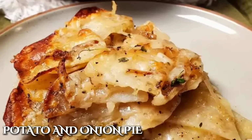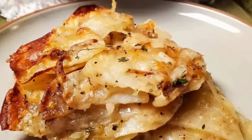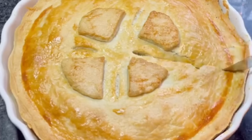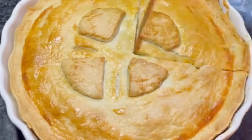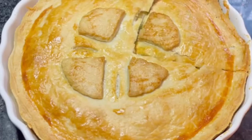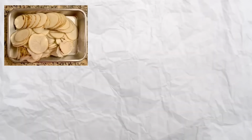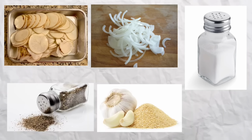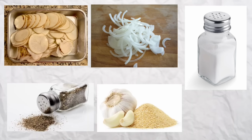We have had a pretty concerning lack of pies on the list so far, right? Let's fix that by going down memory lane where we can find potato and onion pies, a delicacy that took America by storm, especially in the Midwest. Dried potatoes, sliced onions sprinkled with salt, pepper, and garlic, and you had a pretty killer pie.